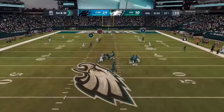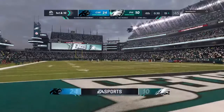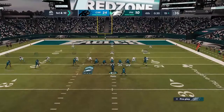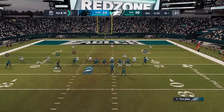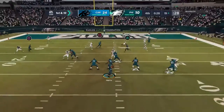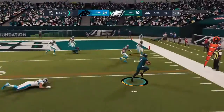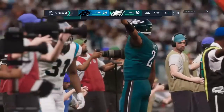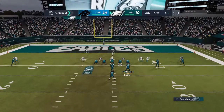On 1st and 10, it's Hurts. That'll be caught. Rager with it. And inside the 20 before he's brought down. The Eagles going to take the first of their timeouts as they get it right at the 32nd mark of this 4th quarter. Off the play fake, here's Hurts. Escaping the pressure right. And he'll head out of bounds inside the 10. Mark him down at the 9. Nothing open downfield. He keeps it himself for 11 and a 1st down. 1st and goal at the 9-yard line.